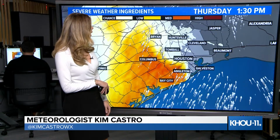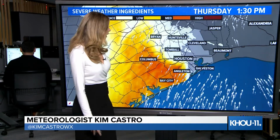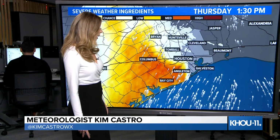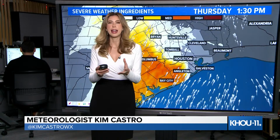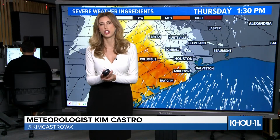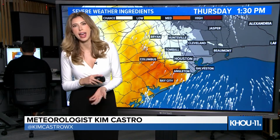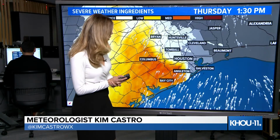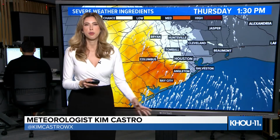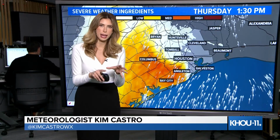I want to show you our model that shows severe weather ingredients. This basically tells us whether or not all the severe components line up. Why are we saying that the biggest severe threat is between, let's say, 10 and 2 p.m. or 10 and 4 p.m.? It's because that's when we start to see the majority of what we need to see that potential line up.